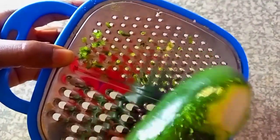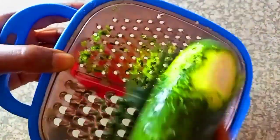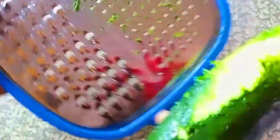So you have to do it strategically. As you can see, we don't want the juice to get into the outer layer of our cucumber, because we don't want our oil to go rancid. So as you can see, I'm doing it strategically, just removing the outside peels of our cucumber. As you can see, that is how our cucumber looks.